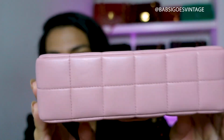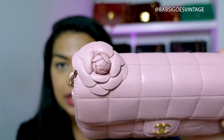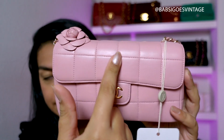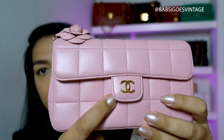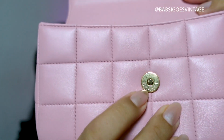In almost pristine condition, and the extra little cute detail is that it comes with a little camellia attached to it. So maybe as you could see, I cannot say it's from the same collection as my chocolate bar in gold, but maybe because they have this chocolate quilting, and this is why it's called chocolate bar. So as you can see here, you have a little CC, and it's not a turn lock, it's just a button, and here it's engraved Chanel.